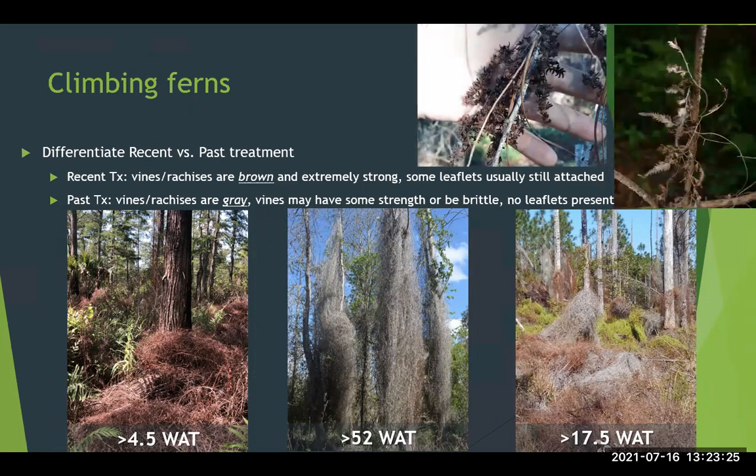Here we have an example of Old World and Japanese climbing fern, both treated, both controlled. The left photo is Old World climbing fern, and the right photo is Japanese climbing fern. It's not terribly often, at least on our inspections, that we get to see climbing ferns still holding on to those leaflets or pinnules. A lot of times they have dropped them. And so this is what it would look like for each of these species. You can still see the long terminal lobe on the Japanese climbing fern to help separate the two species.